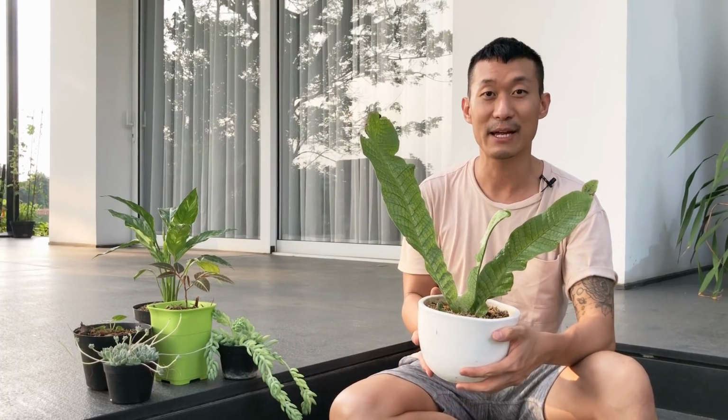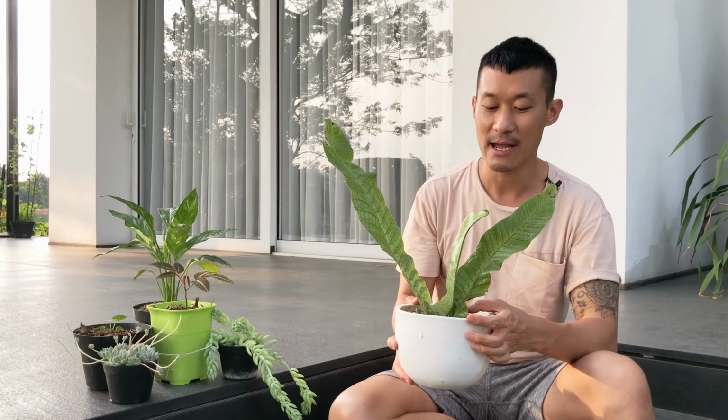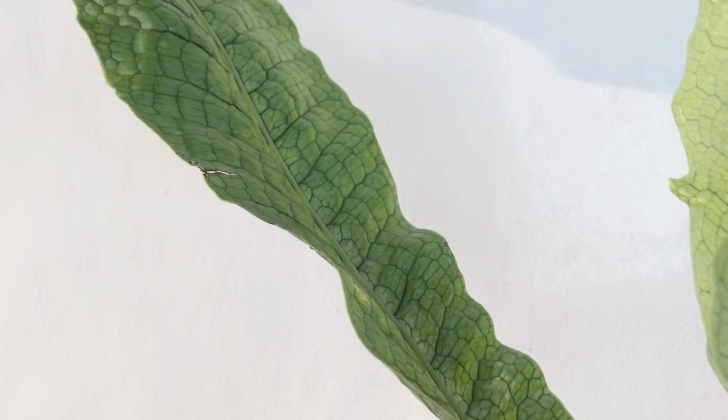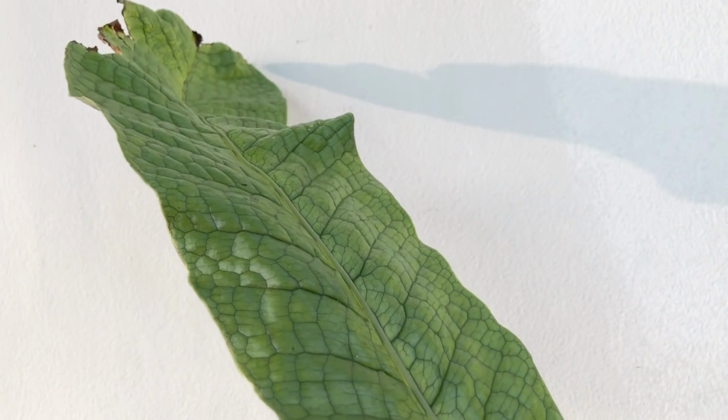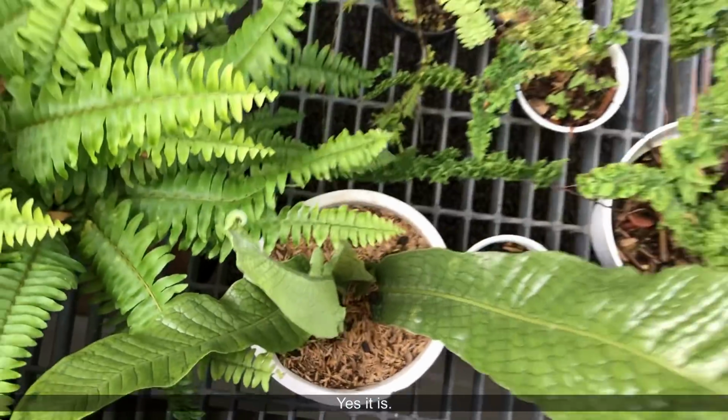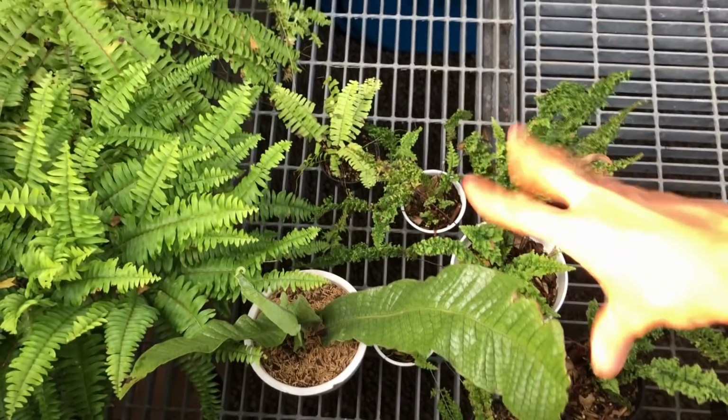So the third plant that I got is this Kadaka, and it's basically a fern. The locals call it the cobra fern, but I have a feeling that it's called the crocodile fern, maybe in the West. So if somebody knows, please comment down below.